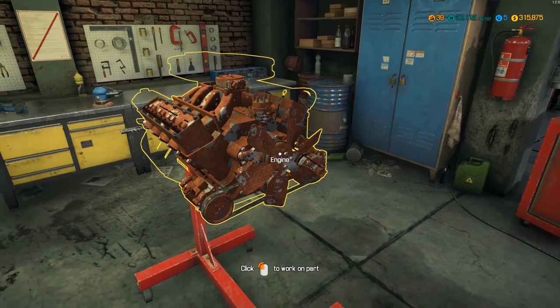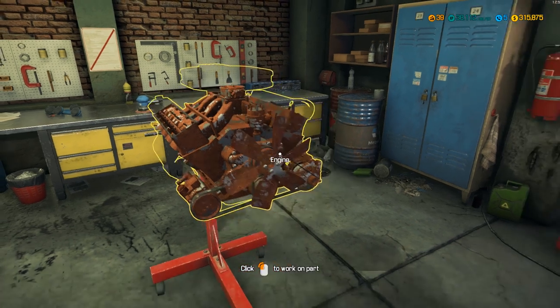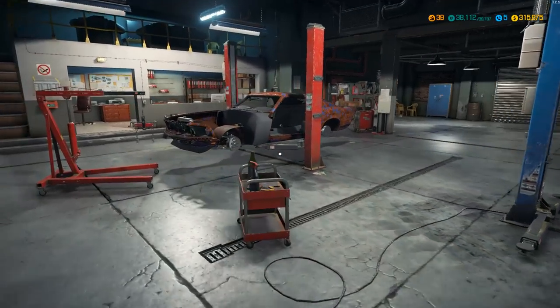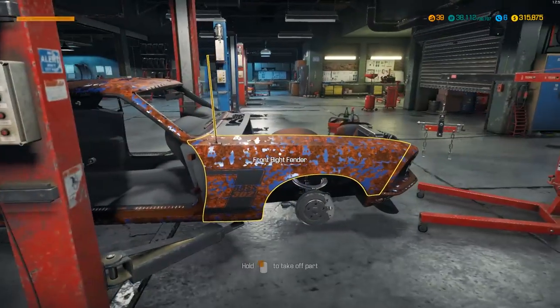Got ourselves a fly engine right here, baby. Well, it's not really nice right now, but we can make it nice. Yes, we can. It's going to be sweet, because we got a brand new model, and it's super sexy. It's a 1969 Ford Mustang Boss 302.